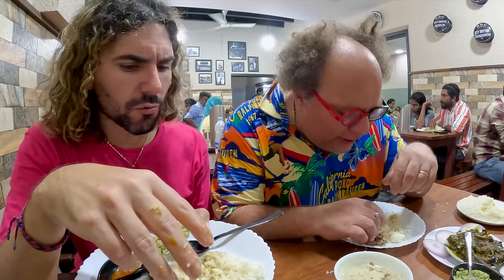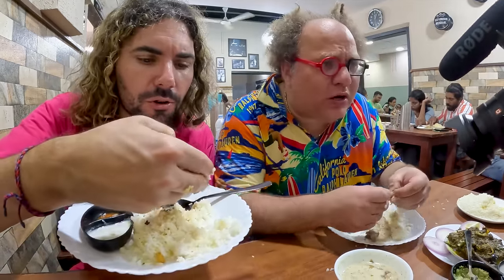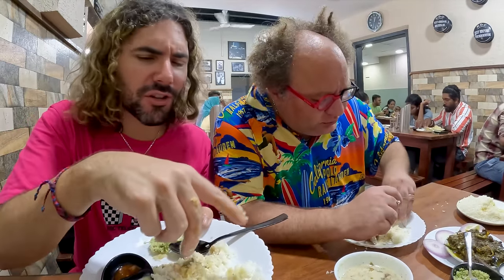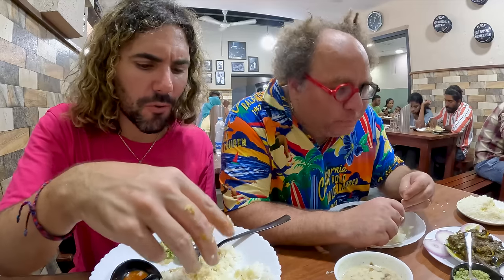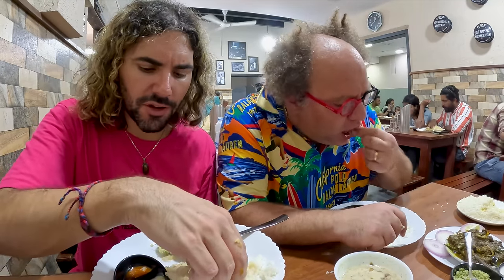So sweet and savory as well. Really creamy. That beef stew is super sweet. Is it coconut creamy again? Yeah, coconut milk. More coconut milk. It's almost like a coconut curry beef stew. That's the flavor I'm getting. Wow. Oh my gosh, that's heavenly.